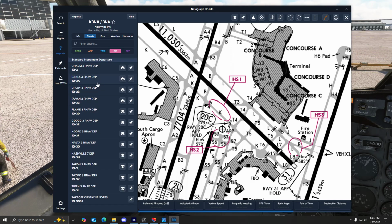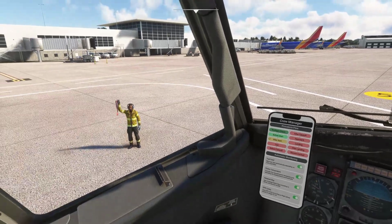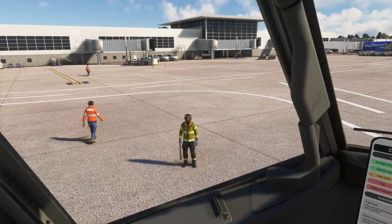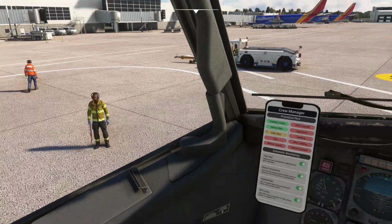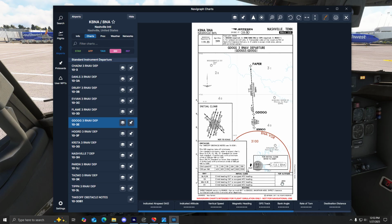Our departure procedure, the G-Dog. There's our friend over there. He's got the bag and the pin. Tug is driving away. We got 4 peeps. So we're clear. Now we can do the after start. Obviously, I'm getting ahead of things. 4,000 feet, King G-Dog Vapor on a 021.